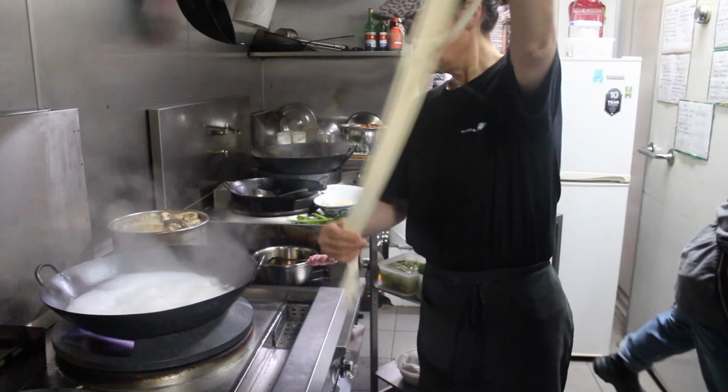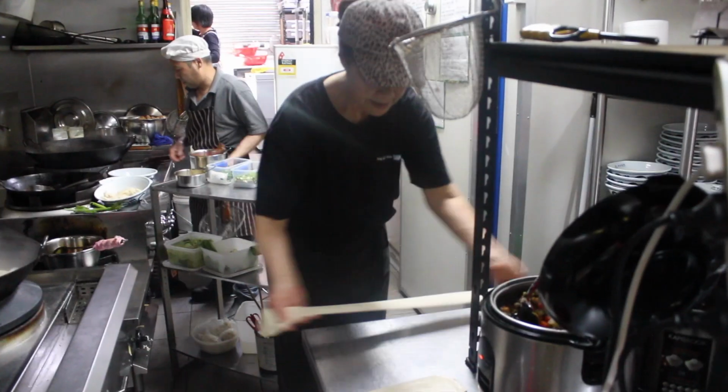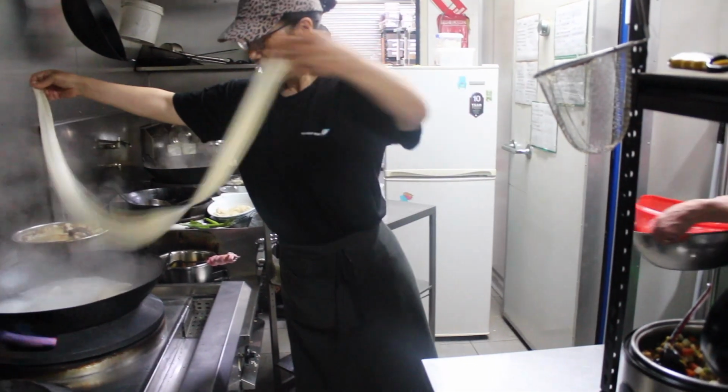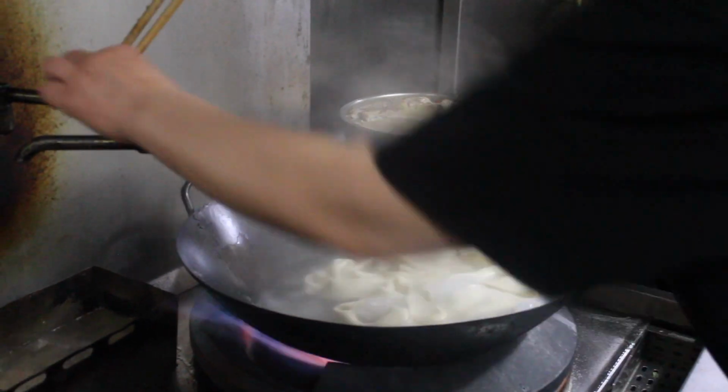I wanted to take you guys with me on the experience of watching how these BIANG BIANG noodles are stretched, how they're cooked. So yeah, watch and enjoy and let me know in the comments if you do want to see more of this sort of thing because I have heaps of video clips of people cooking things in the kitchen and I'd love to share it with you guys if you're interested.